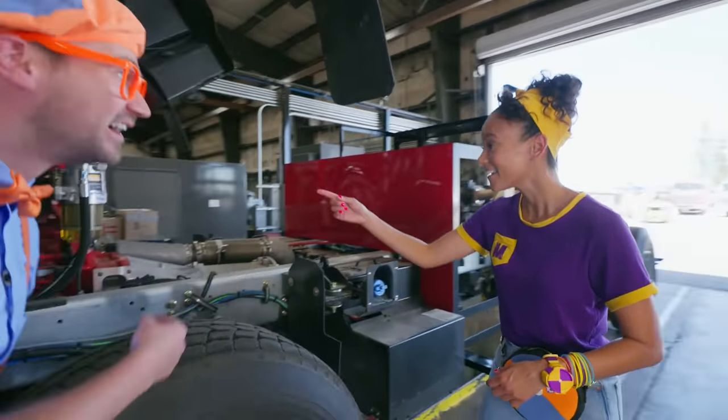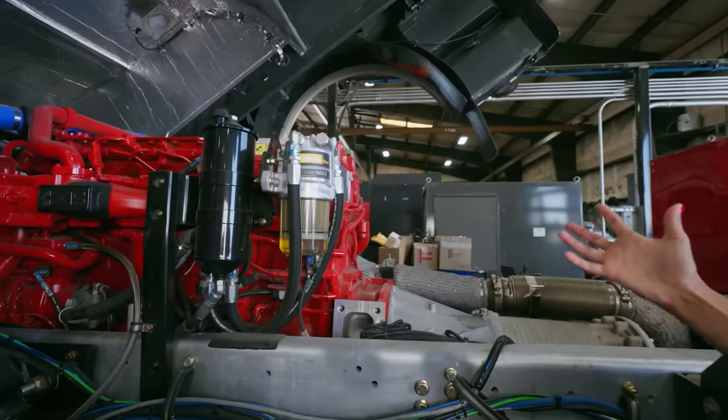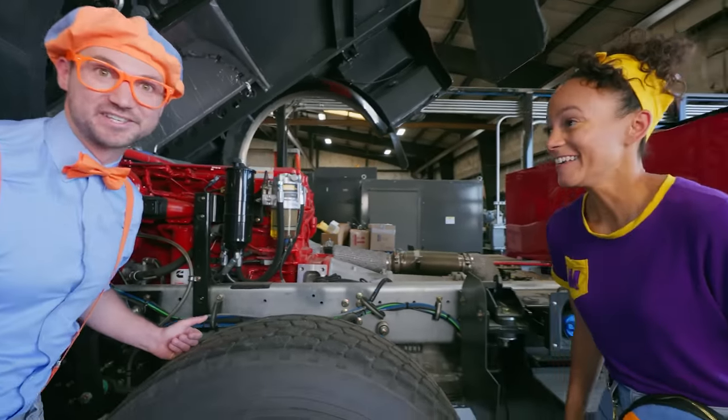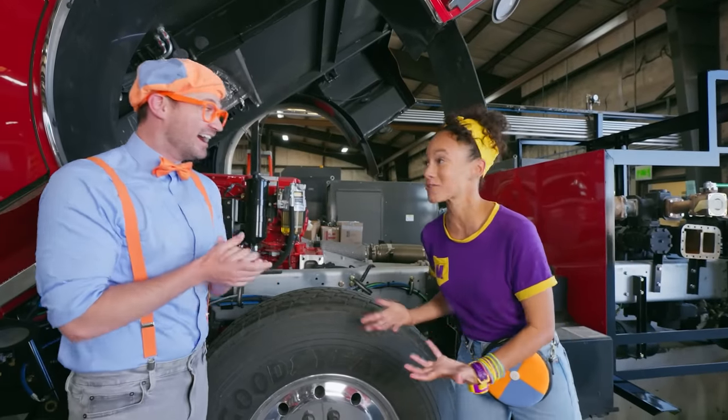Whoa. Cool, look right here. Yeah, there's a lot of tubes and a big engine. Ooh, I see the hydraulic fluid. Ooh, some oil. Ooh, a bunch of cylinders. This looks very powerful. It's so cool that we get to see the inside of this truck.